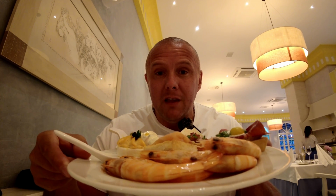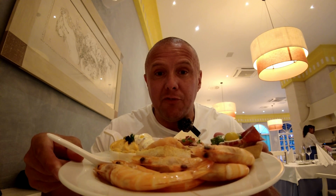So let me show you what I've gone for first. I've gone for all the good stuff. Look at that plate. That is literally a plate of fresh prawns. And again, I love these hotels that do all the little dishes. Look, you've got some kind of egg dish there. You've got another seafood dish here. I've got some pulpo, which is octopus, and some serrano ham and a bit of salmon.